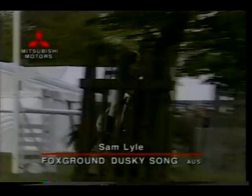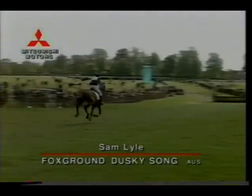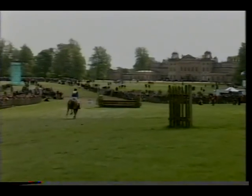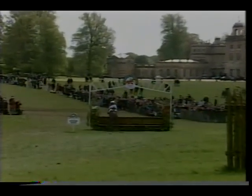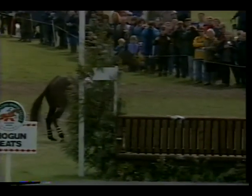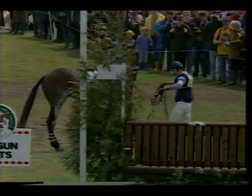Now Sam Lyle, only 21 years old, the top young rider in 1995. He won at Gawler that year as well, ninth at Melbourne, but he'll never have seen anything like this before. And oh, what a shame. First fence fall there. The horse just getting in a little bit too close. The bridle's come off. What a way to start your first ever Badminton.